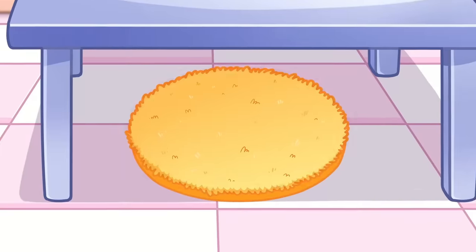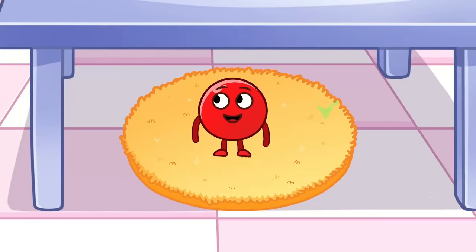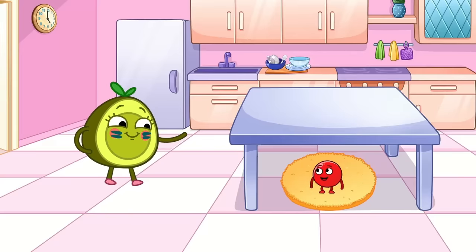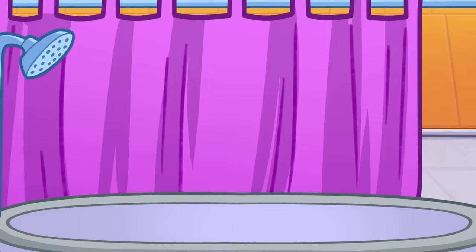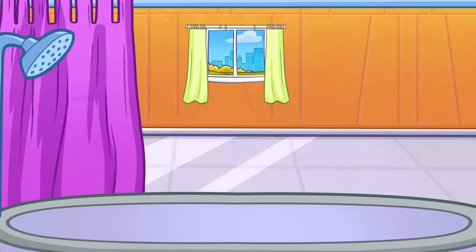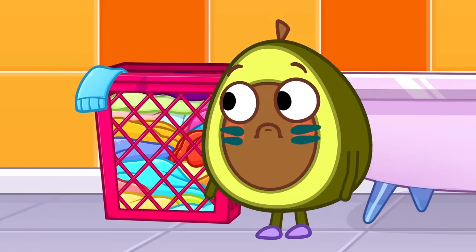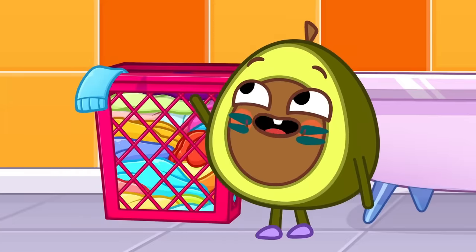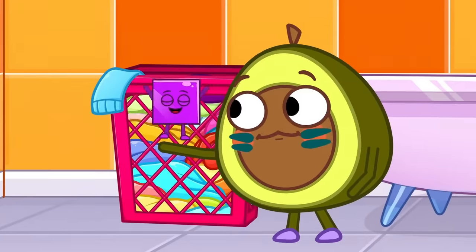What shape is the rug, Penny? Yay! You found circle! What shape is the tile, Pit? Square! That's right! It's square!